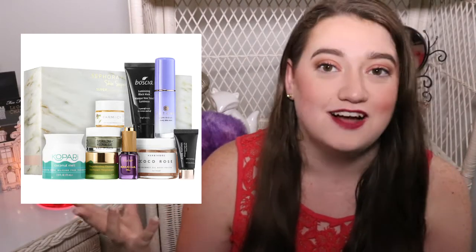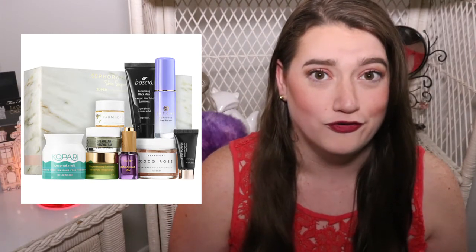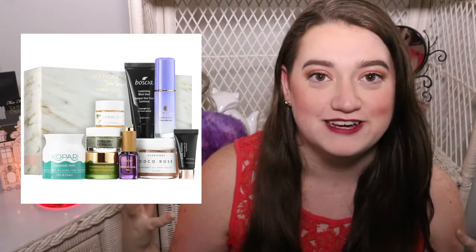It's a 2.5 ounce. It is worth $13.57, but they do sell it in stores for $18, which is one of the reasons why I've not been willing to buy it, because it's so drastically off from its full size. But I don't really want to buy the full size because it's kind of ridiculous. But yes, I'm very, very excited about that, and I really kind of want the set because of the Kopari coconut milk.